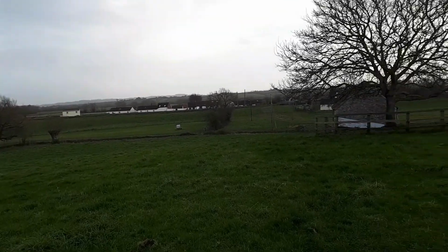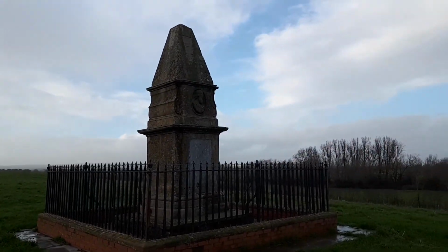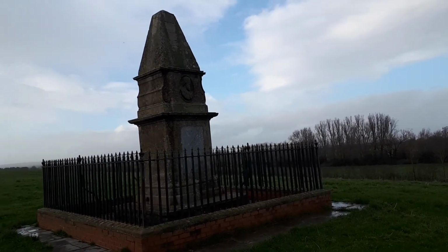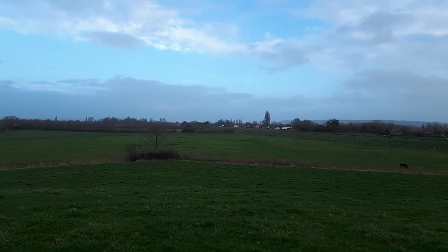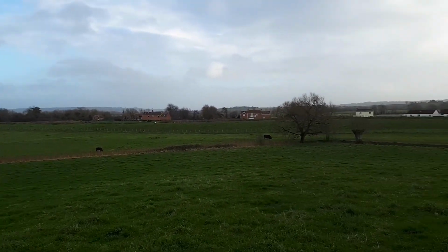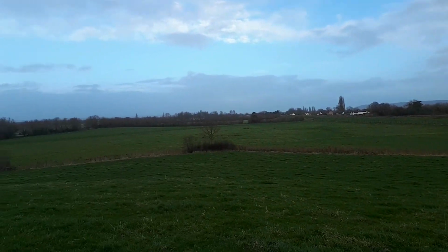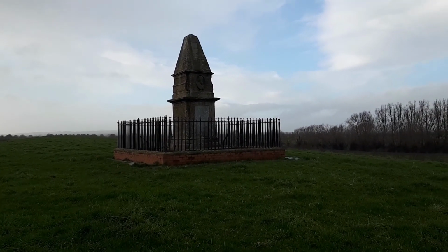Like I said, this is private land belonging to that farm, so it's just a permissive way up to the monument across their farmland. I can't see the farmers taking the permission away anytime soon, but you never know. So yeah, this is all part of the Somerset Levels. King Alfred's monument. Oh, there you go, guys. Just a short little video on a little bit of English history. Hope you've enjoyed watching it.